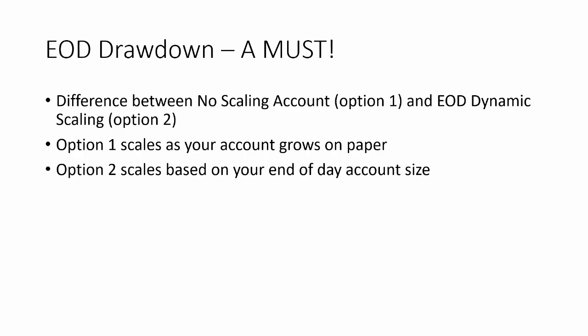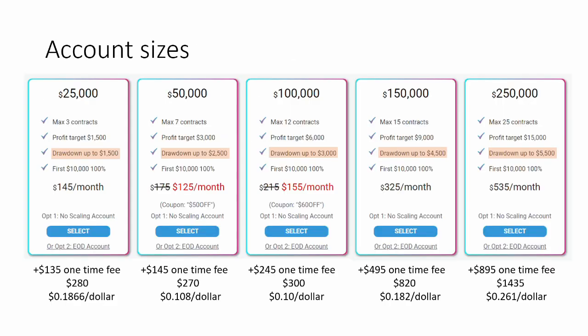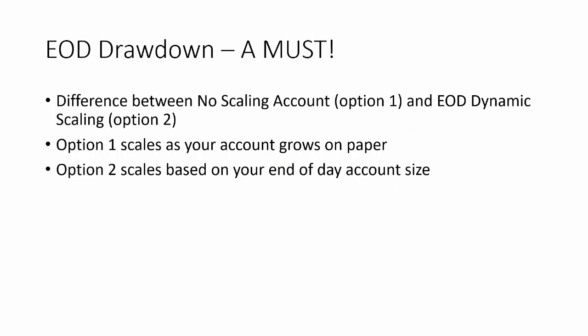And by trading drawdown, what they mean is you start with 2,500 on the $50,000 account, for example. When you are $500 in profit at the end of the day, that gets moved up. So it's now $2,500 from where your account peak is at the end of the day. With option 1, it's trailing from where the account potential peak is.